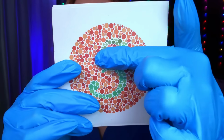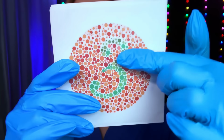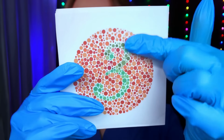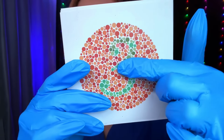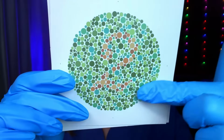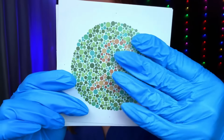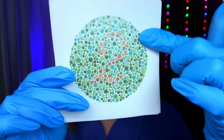There is actually a number that's in this circle. Can you see the number? Good, that number actually is 3. Do you know what colors these little dots are in the shape of the 3? They're green. Good job. On to the next number. This one is a bit more difficult. Let's start off here. And do you see the circle here? Good. What color are the dots in the circle? They are green. Very good.